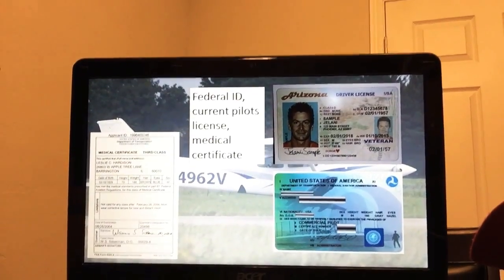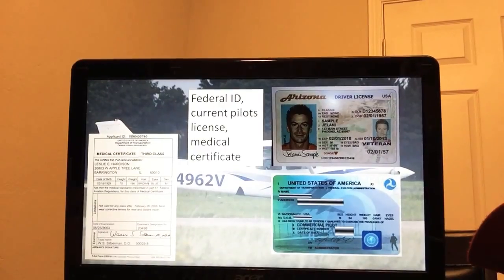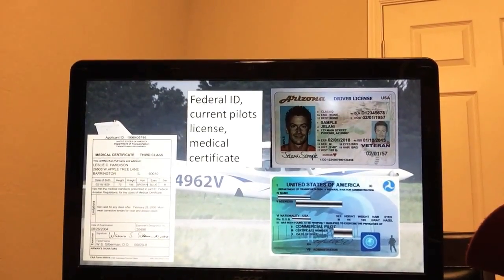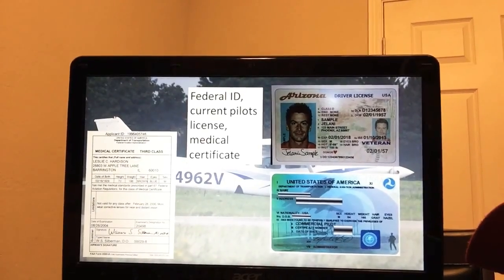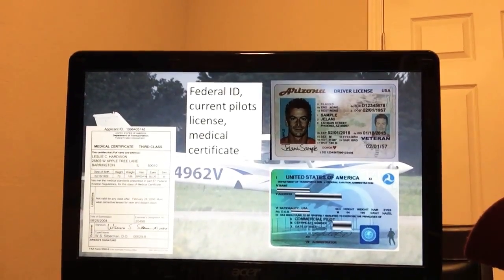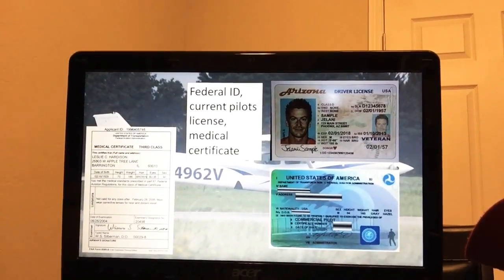That way, not only do you need that to fly for that day, but you're going to hand that to him at the end of the check ride when you pass, and he's going to punch a hole in it. And you get to put that in a little special place to keep, and then he's going to give you a temporary one.